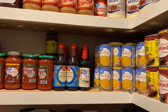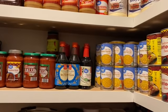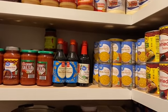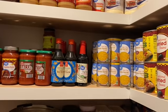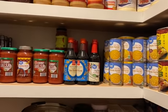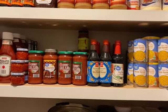But I have found several of the extra large, like cafeteria size cans of corn that are in the very back there. And then also some family size, like 29.5 ounce or 28 ounce cans. I went ahead and kind of stocked up on those. We don't go through a lot of corn, but it's still nice to have in the pantry.